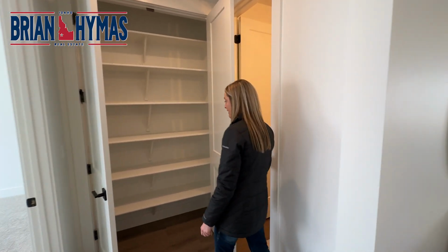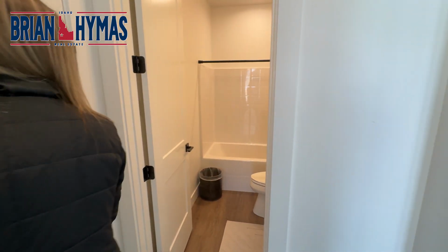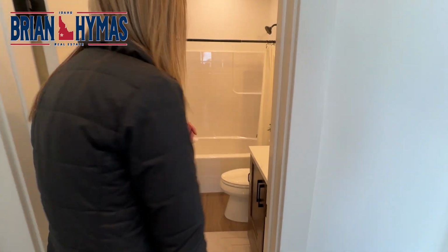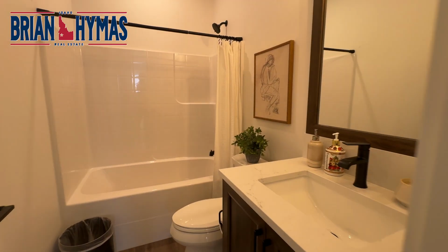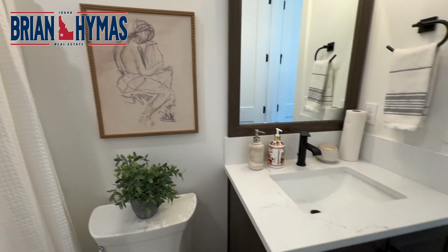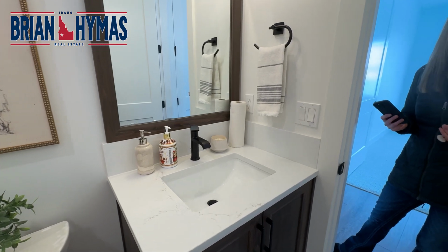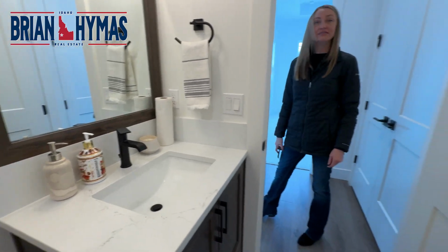Is this a half bath or a laundry right here? This is a full bath. Full bath. Yes. Insert again. So you might be wondering, is the insert worth it at this price range? Again, it's going to be preference. There will be people who come into town who say, for that price range, I can't believe they'd put an insert in it. I 100% hear you. I do think it's preference though.